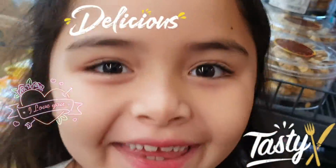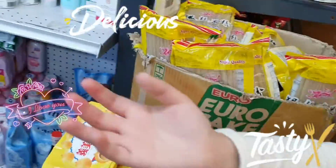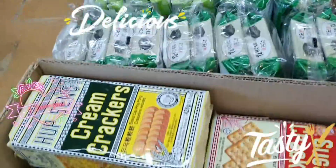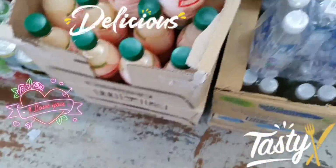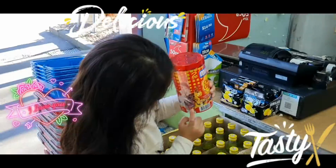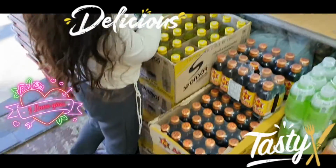Hello everyone. Hello, Kaitlyn, we're gonna pay now. Yes, this is our food and the payoff is just biscuit dairy. Okay, so we are in the counter now, so we will gonna pay.